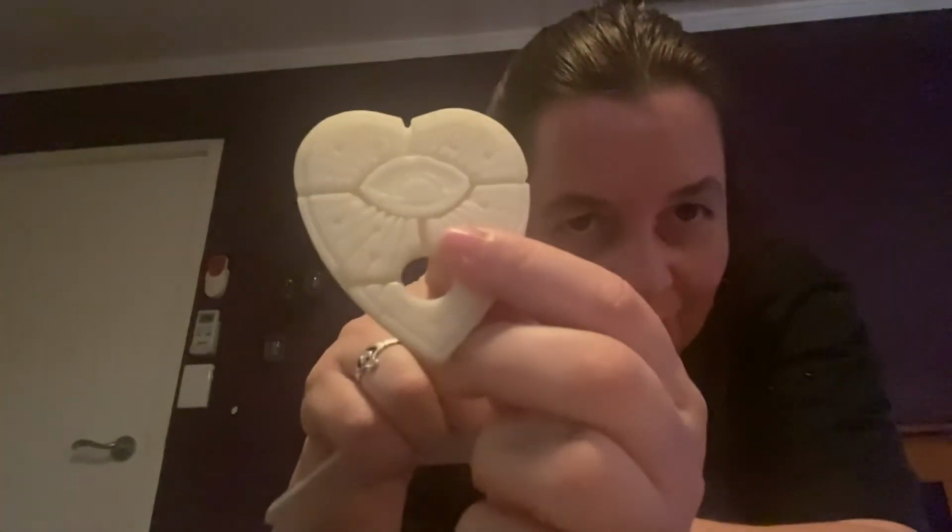I picked up some, she calls them snap bars, blanket snap bar shapes. So I will open one and show you what the shape looks like. So this is the blanket snap bar shape. As you see, there's little grooves where you can snap them, and it's kind of like the little blanket on a woogie board.